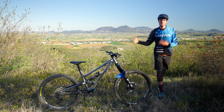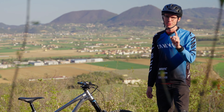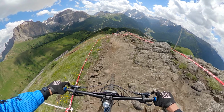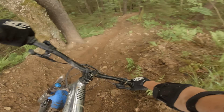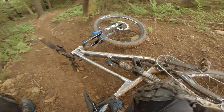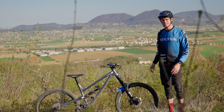So I'm officially selling my 2021 Commencal Clash Essential model, but I assure you guys, it's never been raced. It's never been crashed. Woo! Sorry, bike. And it is in pristine condition. It's as if it's never been ridden. Don't mind the scratches.